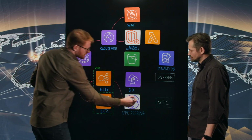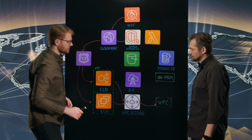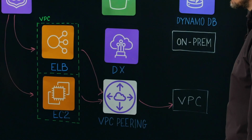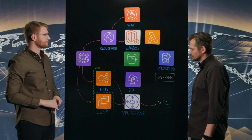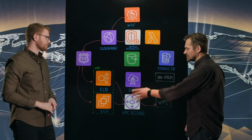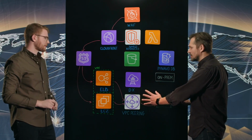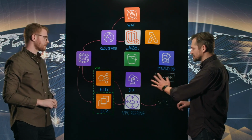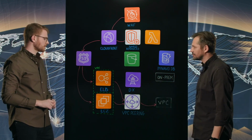So from the VPC peering, it goes across to the VPCs in those accounts, which allows developers to create applications with the DDoS protection already built in. I see. So you do send filtered and non-filtered traffic down here to your cloud environment, and there's on-prem involved as well. I see Direct Connect. How does that collaborate? Sure, yeah.